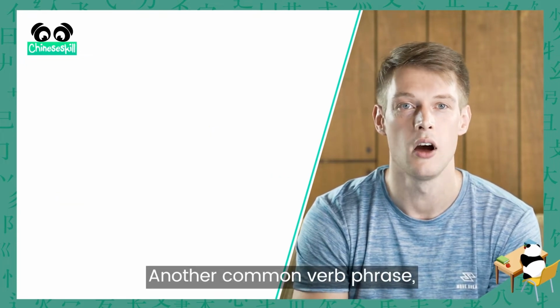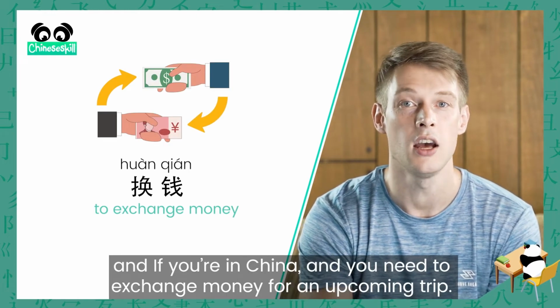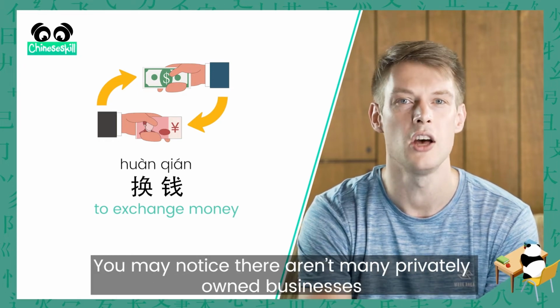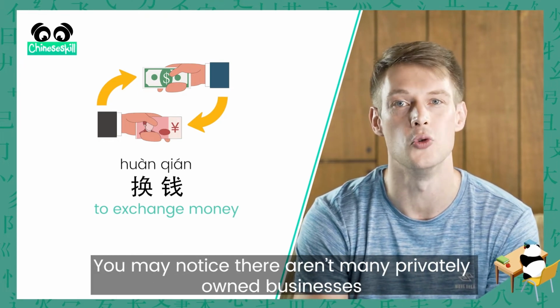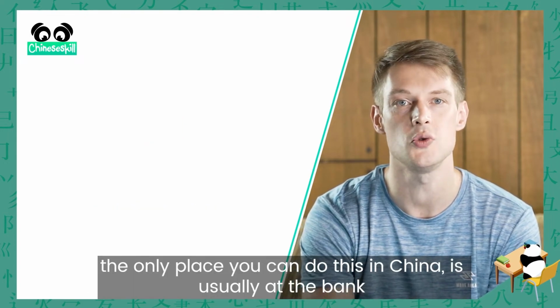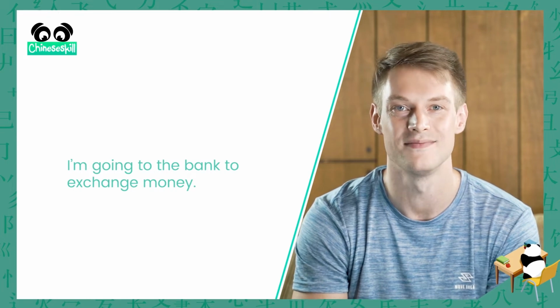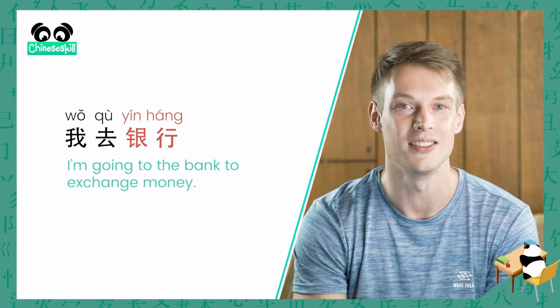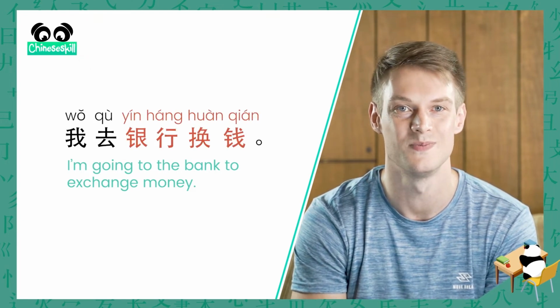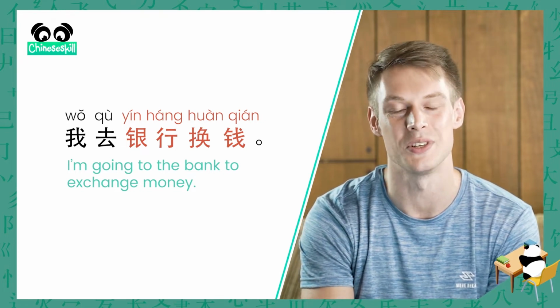Another common verb phrase, 换钱, means to exchange money. And if you're in China and you need to exchange money for an upcoming trip, you may notice there aren't many privately owned businesses where you can exchange for foreign currency. The only place you can do this in China is usually at the bank, 银行. So how would you say, I'm going to the bank to exchange money? 我去银行换钱. I'm going to the bank to exchange money.